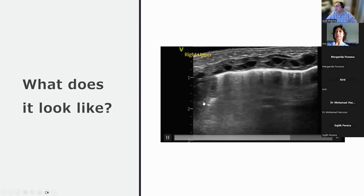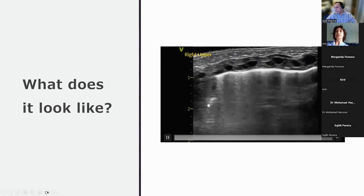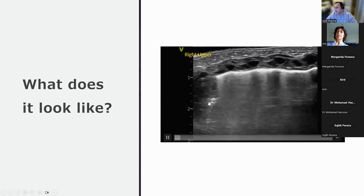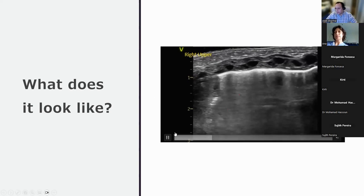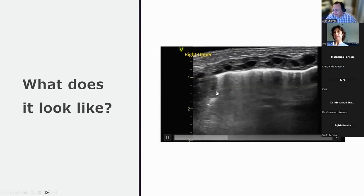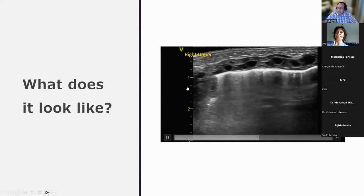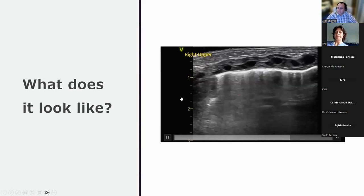How would you describe these air bronchograms? Are they punctate or are they linear? Linear. Okay. And are they still parallel or are they pinpoint? I think they are a bit parallel. Okay. So is there any feature of a shred sign here? No. Can you see any pleural line over here? No. So do we think that lung is aerated? No.